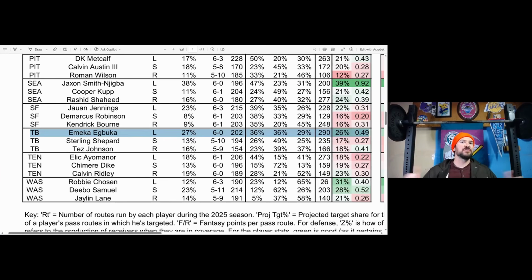All right, man, next wide receiver is a smash, man, especially after this last week. Emeka Egbuka, all right, runs routes all over the place. It's like Ja'Marr Chase. It's like 33%, 33%, 33%. Emeka's getting there himself. Has run the most routes out of any wide receiver for Tampa Bay. That's where he's at right now. His target share is at 26%. I talked about 24 plus is elite, and he's well above that.